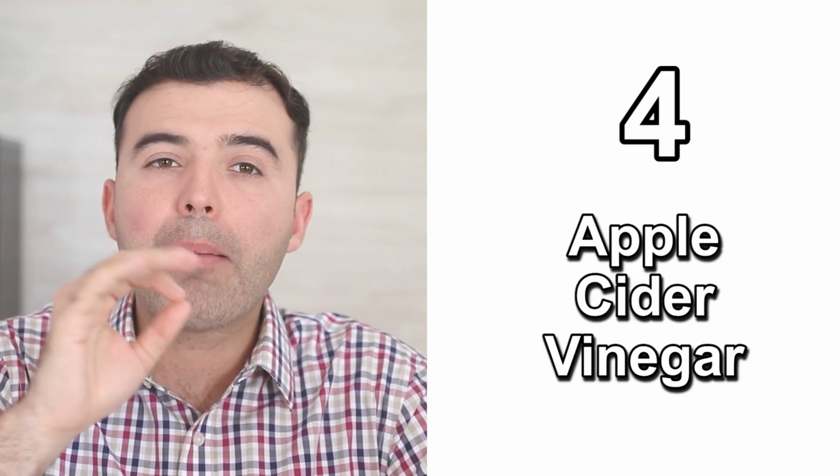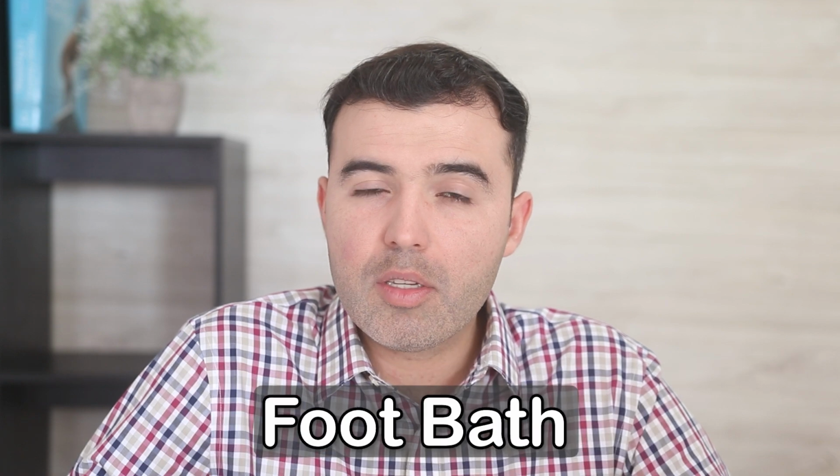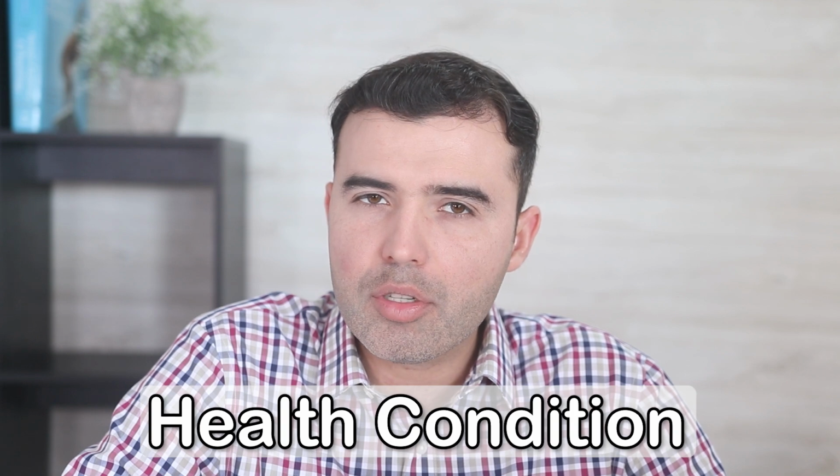Number 4, apple cider vinegar. Apple cider vinegar is a home remedy that has tens of uses in natural medicine, and treating stinky feet is one of them. Not many people know this, but it is. One of the easiest ways to use apple cider vinegar is with a foot bath. This cheap but very effective type of vinegar, which by the way is not your common apple vinegar, is very powerful for curing health conditions all around.